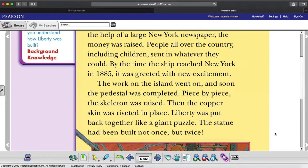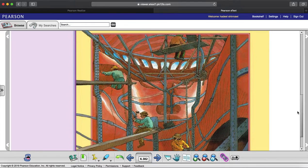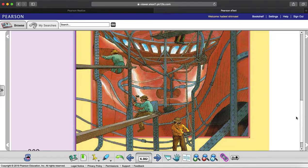Now they took the statue back to America and started to build it again, because now it's cut into two pieces. It's like a puzzle now, each piece in a crate, and they want to put all the pieces together and put it on the skeleton that they did. So it was very hard work for them to build the statue again after they finished it in France. Now they are doing the same job again in America.